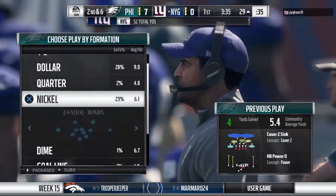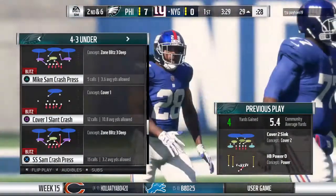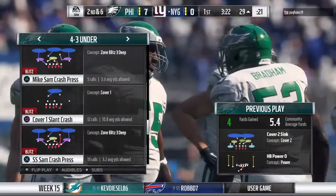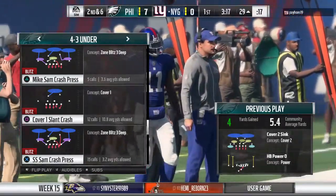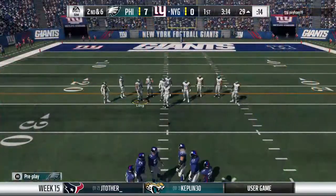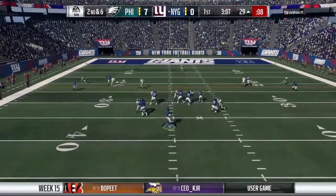Well, that call makes sense because they've been throwing it well on this drive, and once again they show passing formation, showing the shotgun. Then they ran out of it. That's a nice play by them defensively, though, to hold it to a short gain. Six yards to go here on 2nd down. A shotgun snap for Smith.